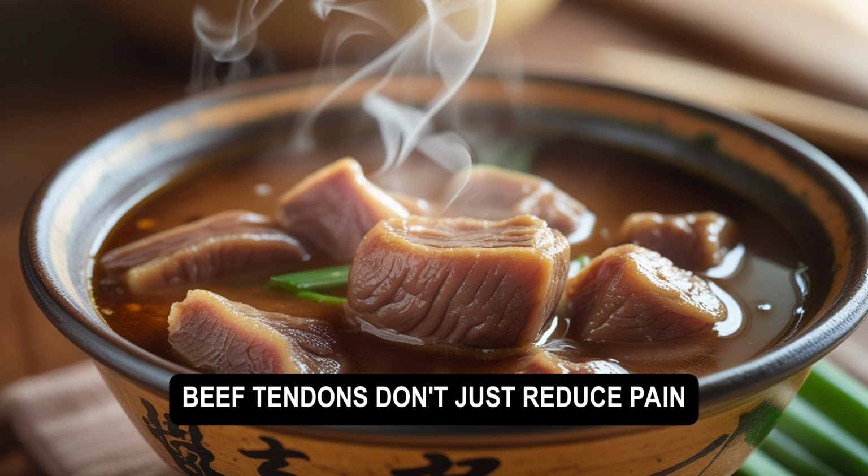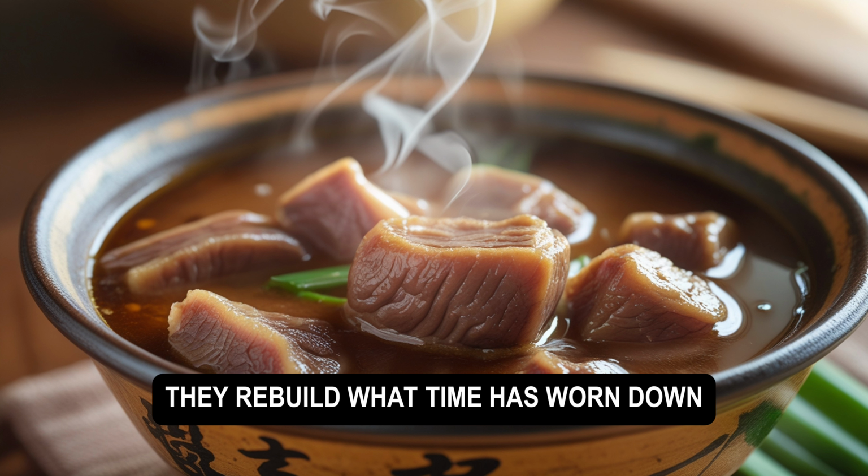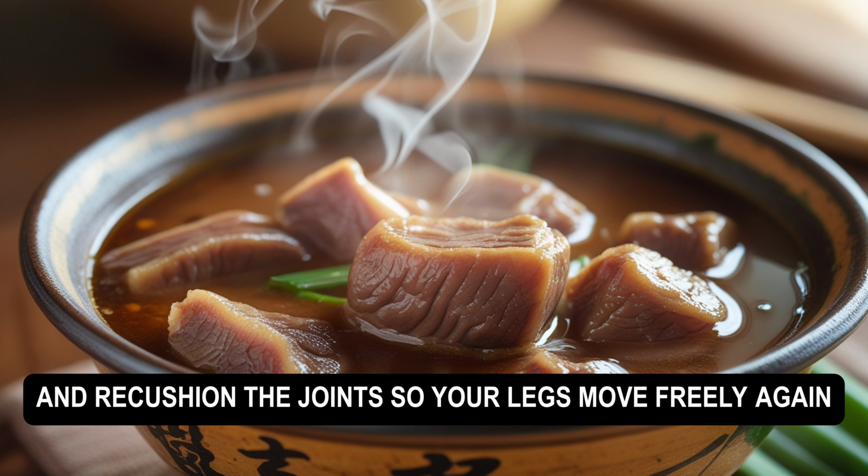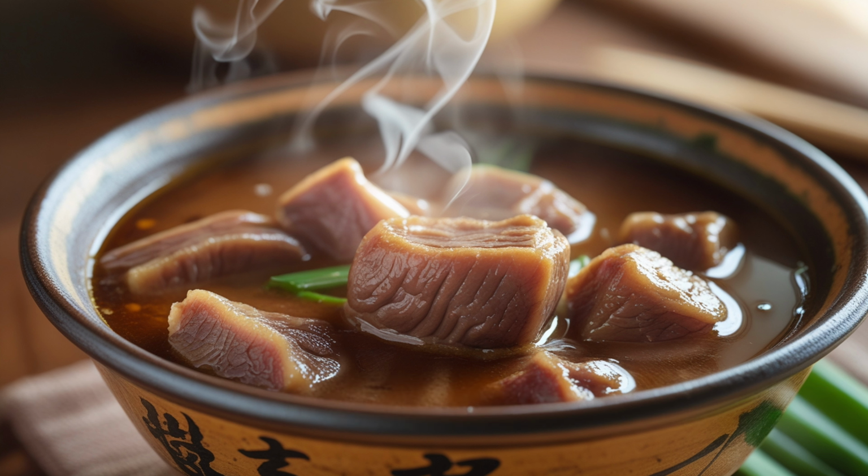Beef tendons don't just reduce pain, they rebuild what time has worn down. They strengthen ligaments, restore cartilage, and recushion the joints so your legs move freely again, not cautiously.